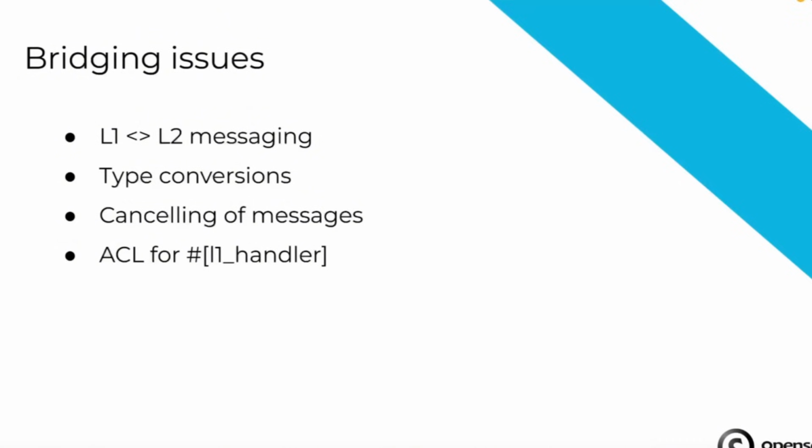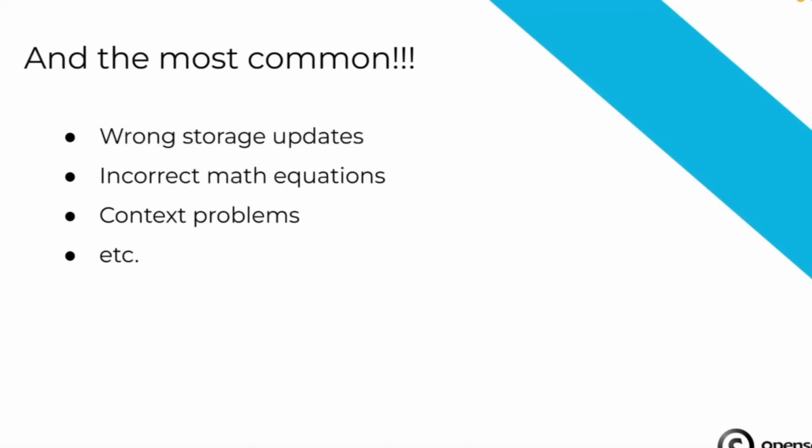And also there is access control for the L1 handler. So you should always check that the correct source is initiating the message. It should be checked in both L1 and L2, vice versa, in both directions. Let's show it in the bridge contract. So that's about bridging issues, just shortly.